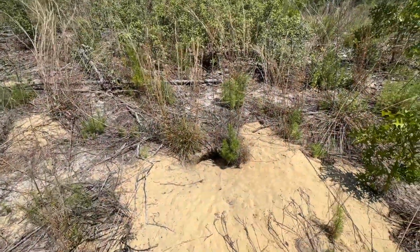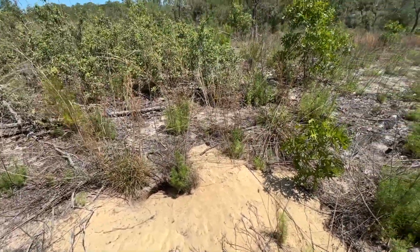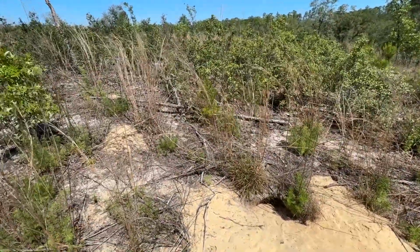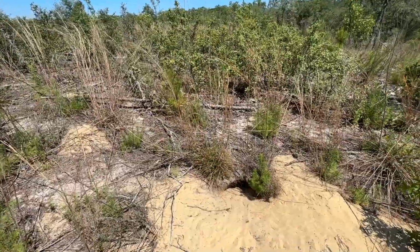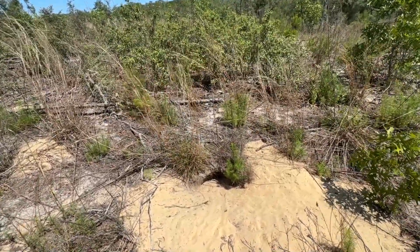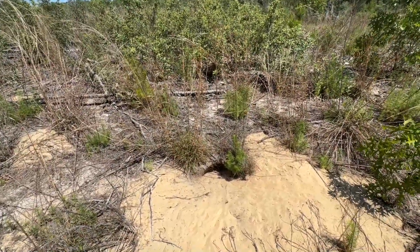I'm checking out tortoise burrows just to see if anything's around them today as well. Temperatures are definitely a little warmer, so I don't know. This is a good place for the wintertime, so I will be back on a way cooler day. But anyway, I might stumble across something.